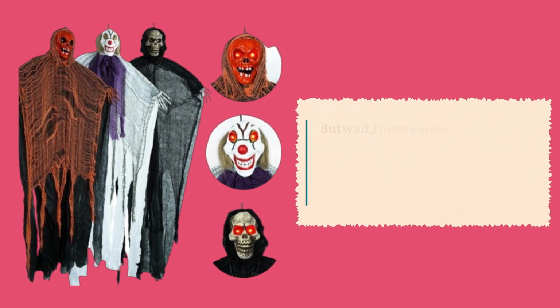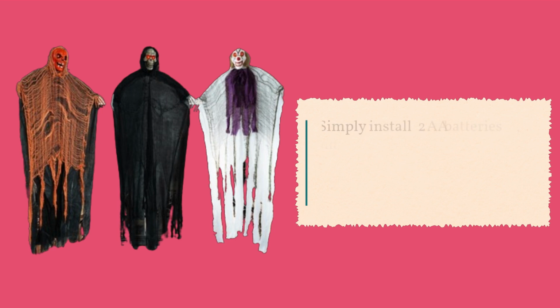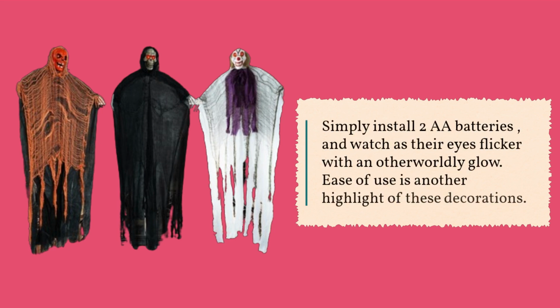But wait, there's more. These ghoulish apparitions come to life with glowing LED eyes, adding an extra layer of spookiness to your outdoor decor. Simply install 2 batteries, and watch as their eyes flicker with an otherworldly glow.